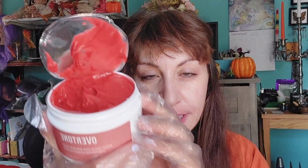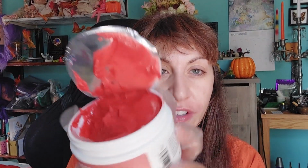If I can get it open. Oh, I can't open it with the gloves on. Oh dear, hold on. Okay, so this is the rose gold, and it's actually looking slightly more orange in camera than it does in real life. It's just a little bit of a terracotta red, which makes sense because since these are colors for brown hair, darker hair, the colors have to be more bold and deep. So it'll probably lighten up a lot once we actually get going.